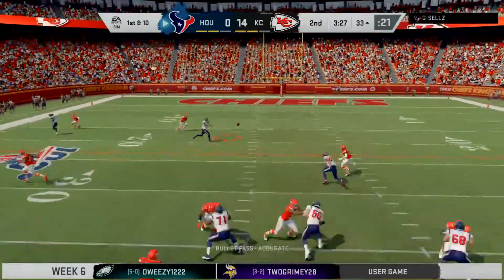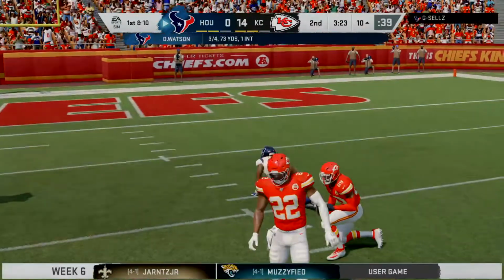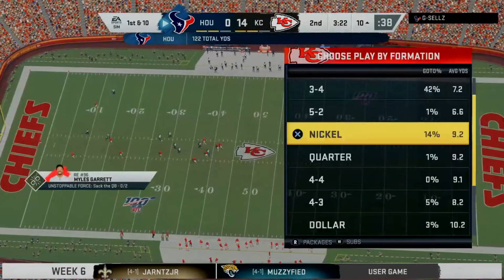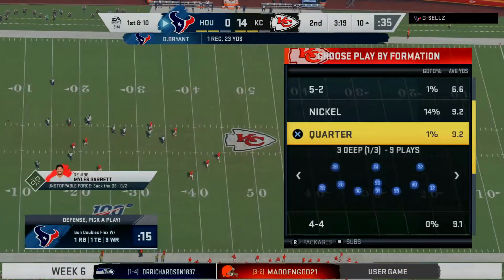Watson now to throw. And Bryant's got it over the middle. And he's taken down, but not before reaching the 10-yard line. 23 yards, the final tally. And the Texans first down.